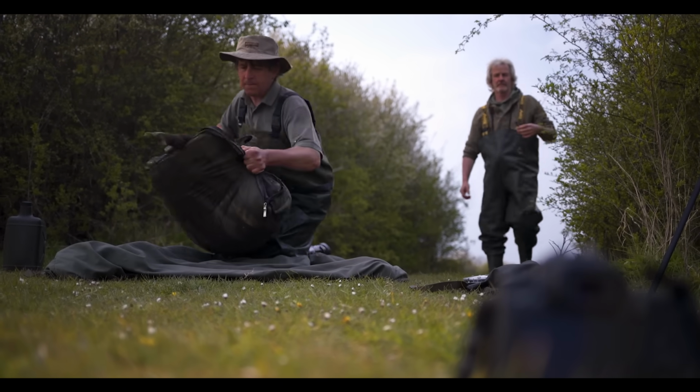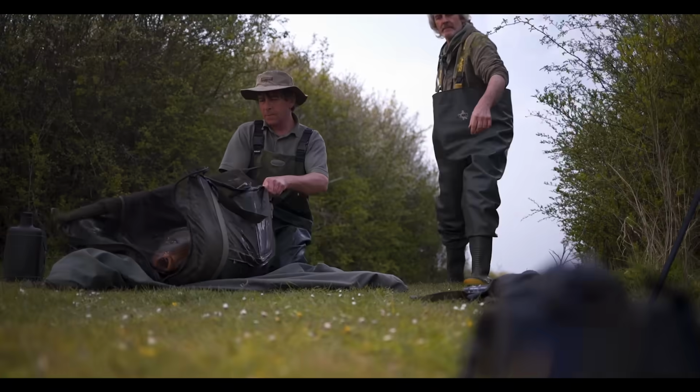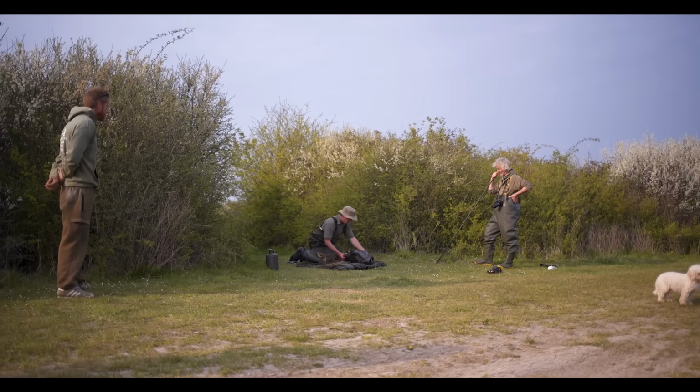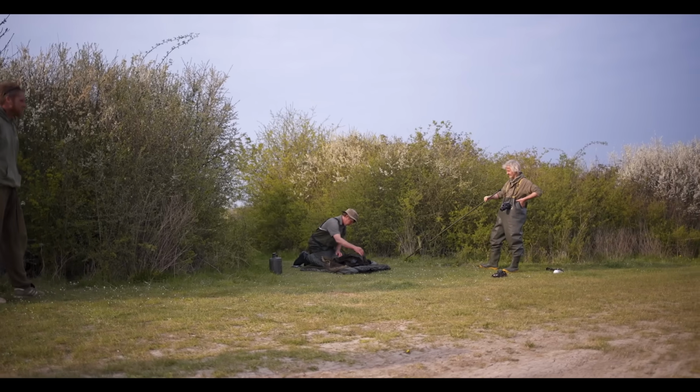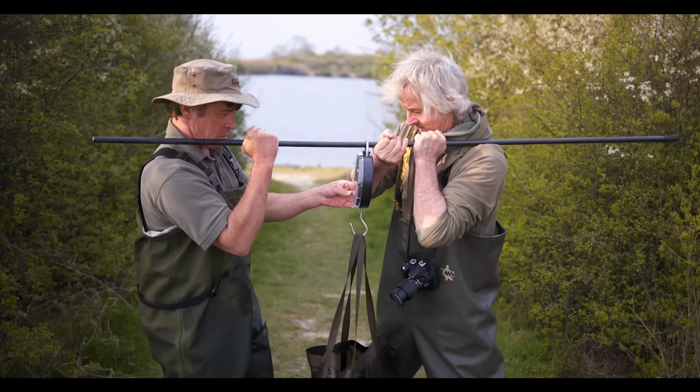Swings and roundabouts, isn't it, with this big carp game? I think back to some other ones, and Chertsey would be a good example. I think that was my 50th fish or something. There's only 25 in there, so I had to catch them over and over again. And then other places, first bite.